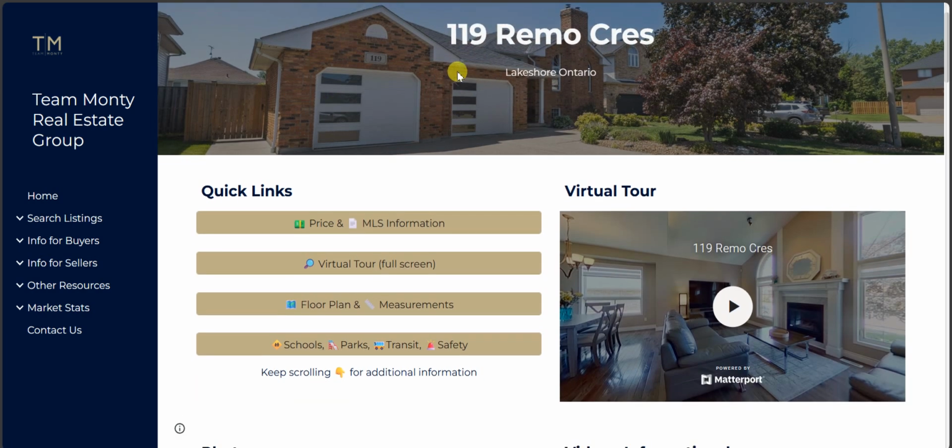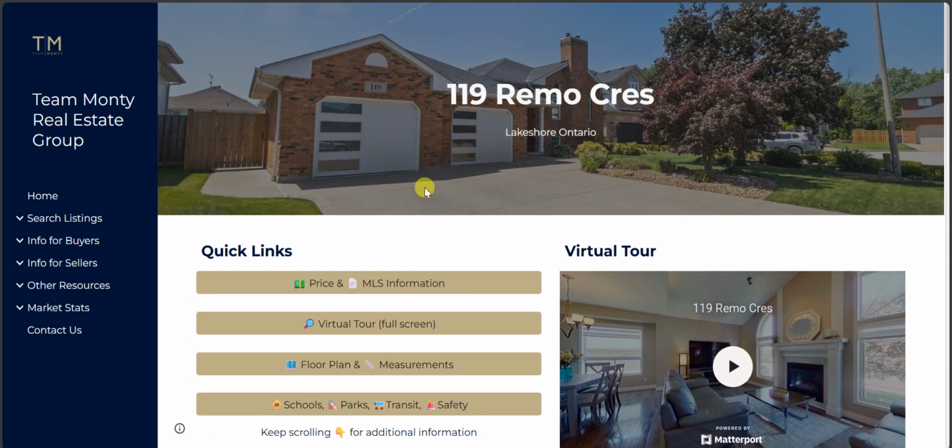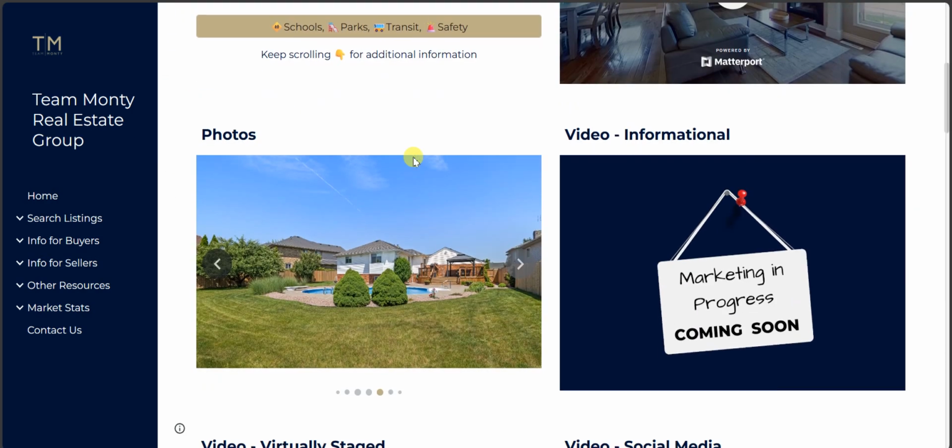So welcome to my listing at 119 Remo Crescent in Lakeshore. It's a beautiful raised ranch home. So what you're looking at is the landing page for the property where you'll find all of the information that you'll need regarding the home.